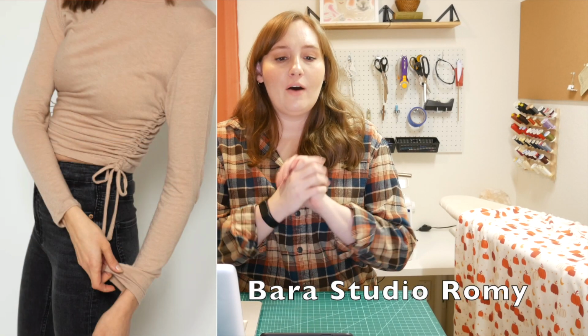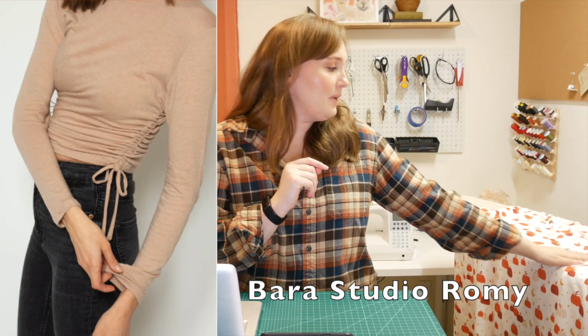My sewing room is all nice and clean from yesterday, and it's time to start the first project of October. I'm going to be sewing the Bara Studio Romy top out of this pumpkin fabric right here. It's from Raspberry Creek Fabrics. Yesterday I pre-washed it, dried it, and laid it out here so it doesn't get any wrinkles on it.